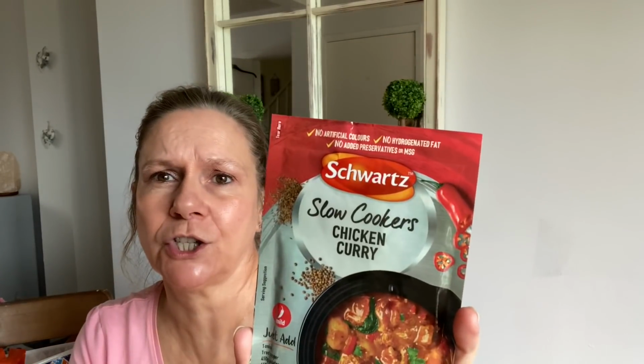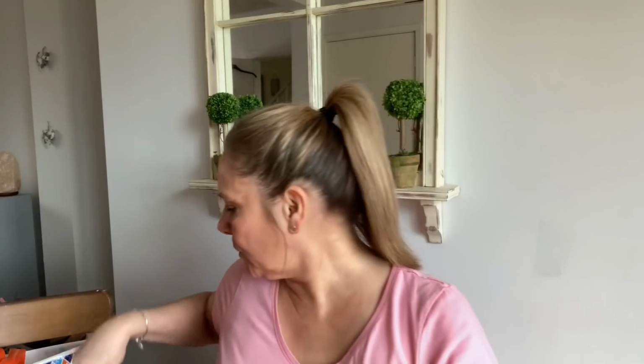I also picked up, and this one was 59p, a Schwartz slow cooker chicken curry, because we love this. And I very often put a little bit of potato in with it as well, so it's a complete meal. And it's really, really nice, this chicken curry. So I picked up one of those.